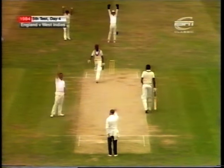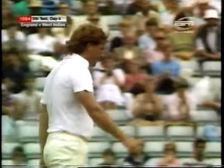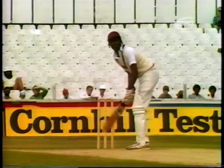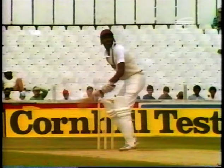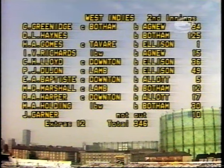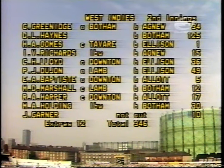And that's out. And he walked. Didn't even bother to wait and see. Absolutely plumb. The Yorker getting through there with Holding trying to smash it away on the onside. The innings is over for 346. That's a very impressive looking scorecard for the West Indians in the context of this test match.